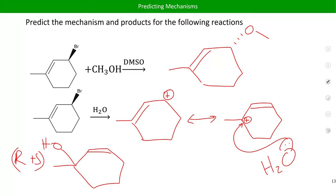If our leaving group is on a tertiary carbon, so if we had 2-methyl-2-chlorobutane, there are 3 alpha carbons now, right? 2 of them are identical. So out of these, which would we expect to see? Green or blue? Green one.